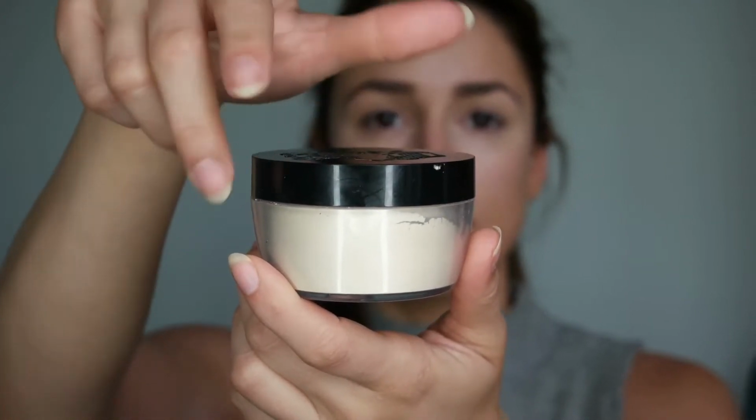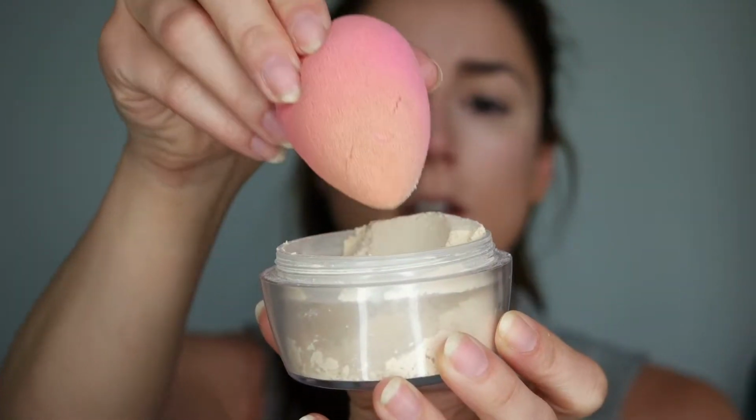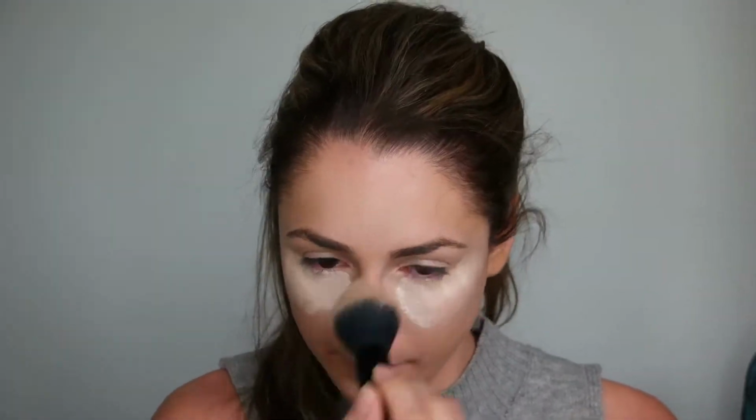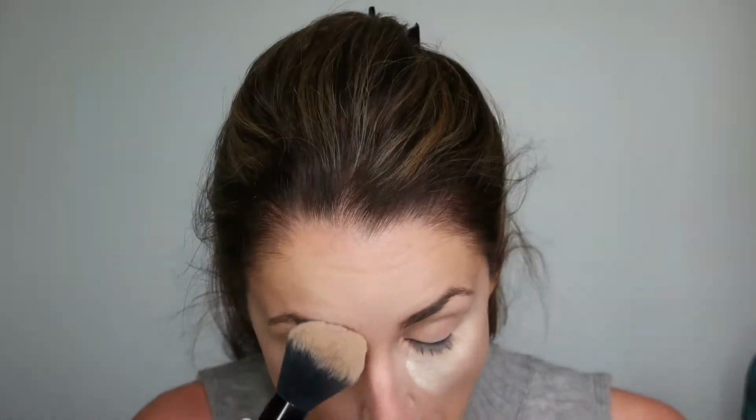Then using the Kat Von D Lock It Translucent Setting Powder, I'm gonna just dip my damp beauty blender into it, like this, and then set it under my eyes. This is a new step for me, but it really makes a difference. Then I'm gonna take the excess in the cap, dab it, and then just apply it to the rest of my face to set all of those powder products. Then I'm gonna lightly dust this off. I don't let it sit for too long. I just want it to get in there, fill the creases.